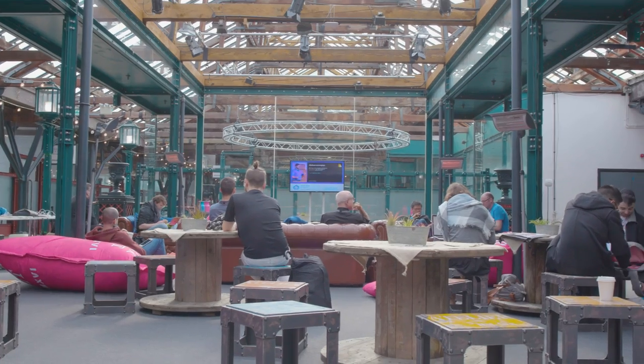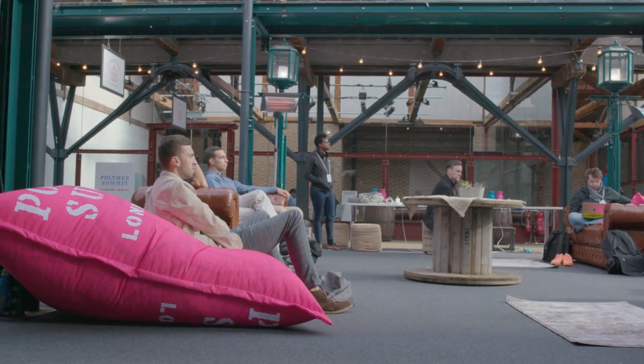I'm using my inside voice because we are here at Polymer Summit in the lounge area. This is where folks are going to decompress in between sessions. We've got foosball and Polymer beanbag chairs and all sorts of other crazy stuff back here. We're also streaming all the talks for everyone to catch.